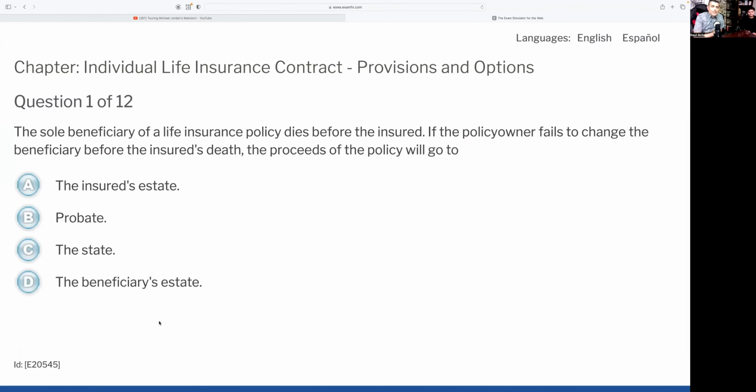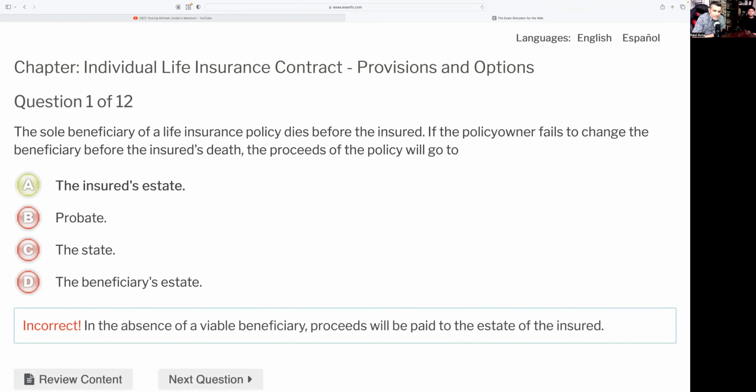The sole beneficiary of a life insurance policy dies before the insured. If the policy owner fails to change the beneficiary before the insured's death, the proceeds will go to the insured's estate. Oh, I messed up here. It's not the state of California. See, it's the insured's estate, with an E in front. Estate. What is estate? Basically, it's the client's net worth.